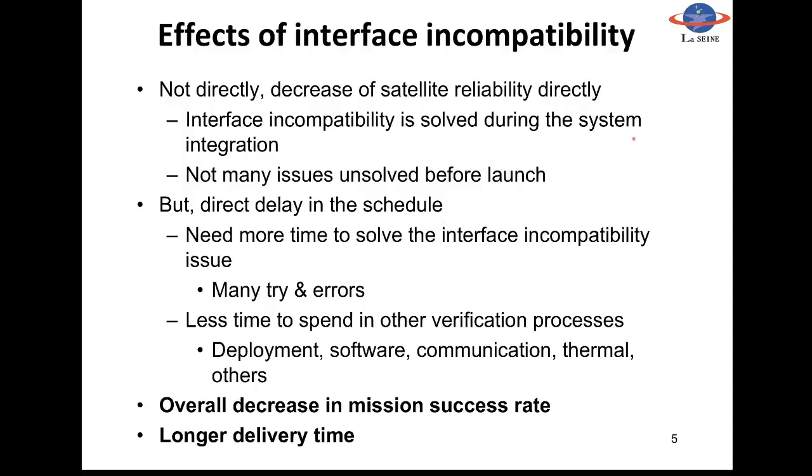It does not directly affect the satellite reliability, because the interface incompatibility should have been solved during the system integration before launch. In principle, not many issues should remain unsolved when the satellite is launched. But the interface incompatibility leads to delay in the schedule, because we need more time to solve the interface incompatibility issue. We do many trial and errors. Then, there will be less time to spend in other verification processes, such as deployment, software, communication, thermal, and others. Then the mission success rate will decrease. Also, the delivery time gets longer.